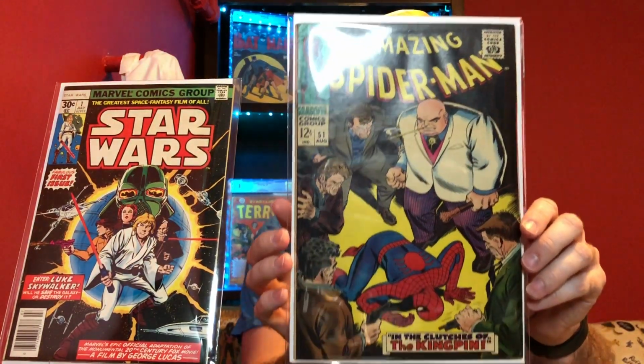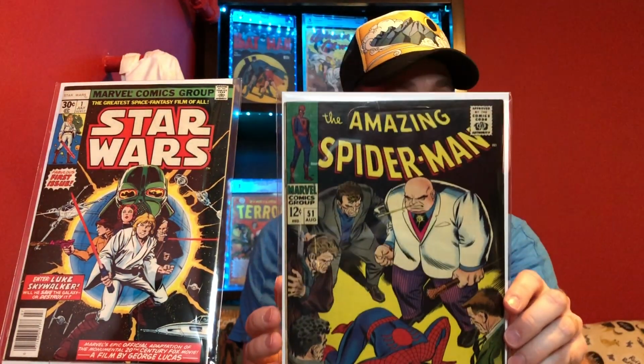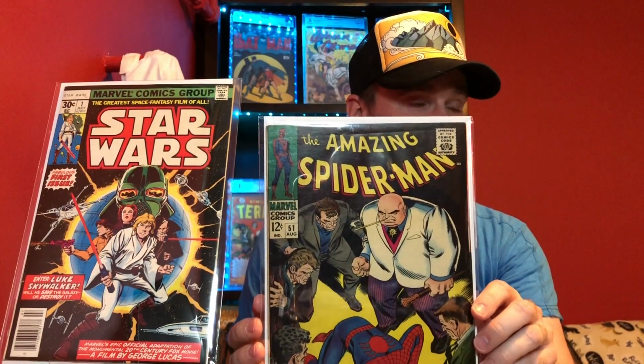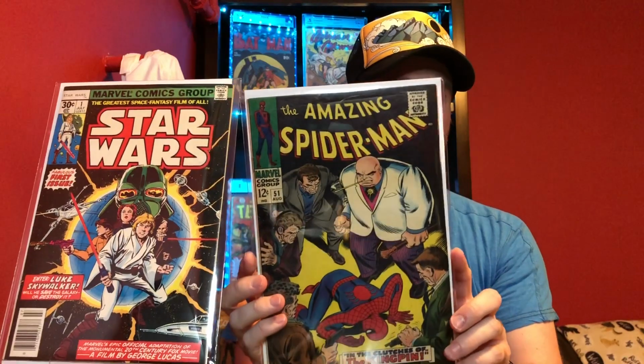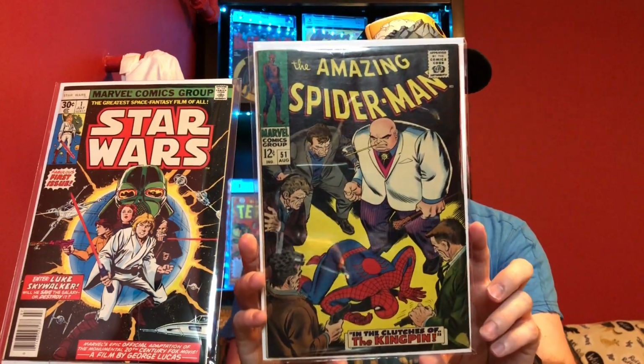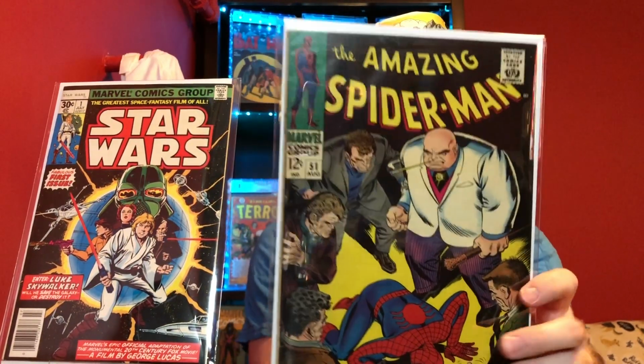Now the next one, this was another one that I thought was just a great price for the book that it is, and this is Amazing Spider-Man #51, and this is the first cover appearance of Kingpin. It's Kingpin's second appearance. His first appearance is Amazing Spider-Man 50, which is that red cover, a super iconic cover, but this is still a great book.